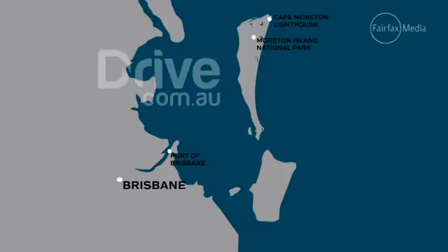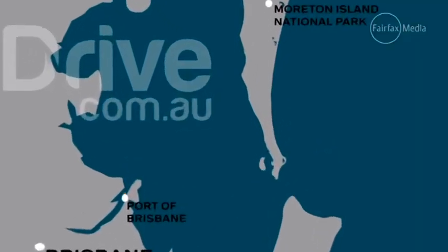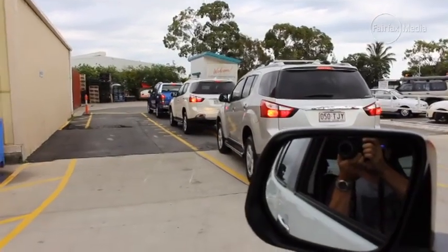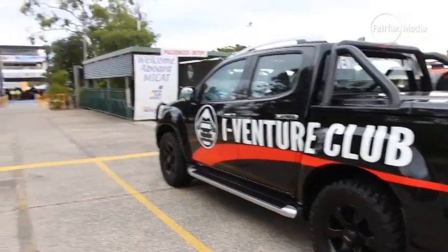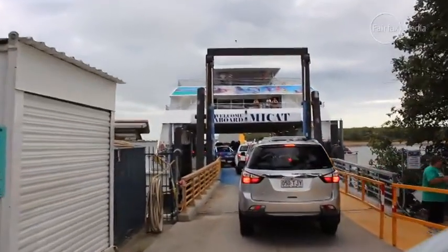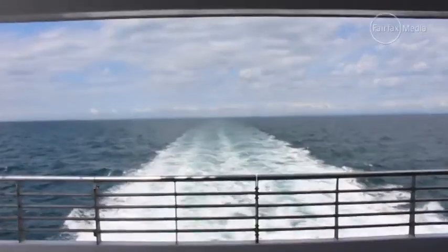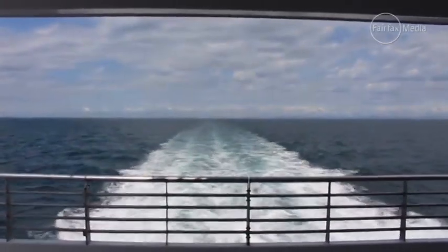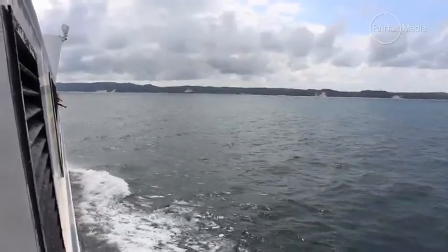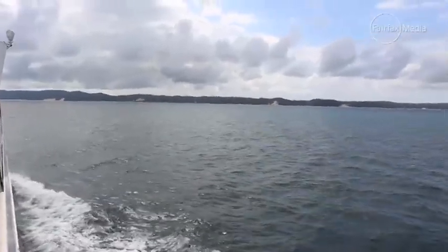Our destination is Moreton Island, a large sand island located 58 kilometres northeast of Brisbane. It is just one destination for Isuzu's iVenture program, which is being run across Australia's different states and territories. The program is available to Isuzu owners at a cost of $250 using your own vehicle with 2 passengers on board. The fee includes lunch and all necessary transfers. We jump aboard the ferry for a 90-minute ride across to the island.